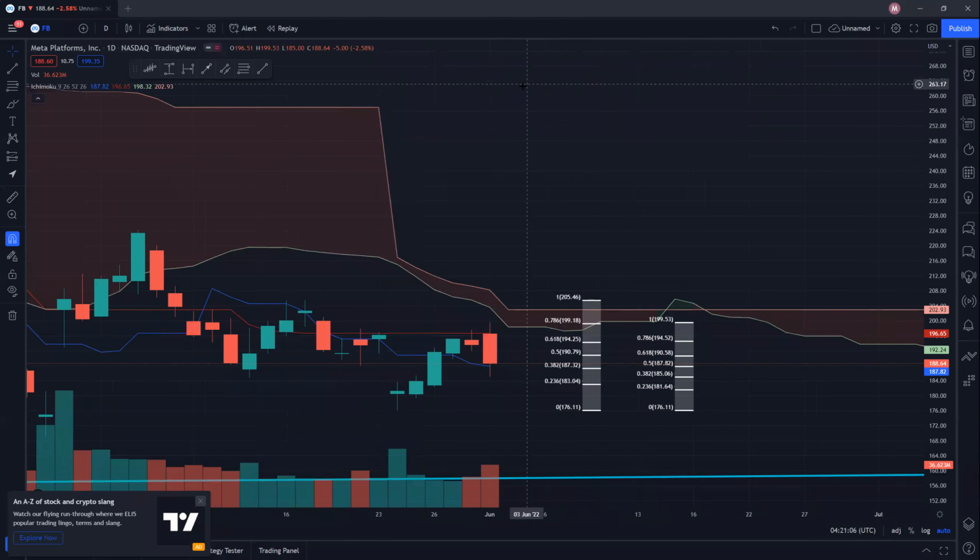So Meta on its recent swing, we actually hit a high of around 205.46 on this particular day here, before pulling down to a low of 176.11. So this was the low for Meta.